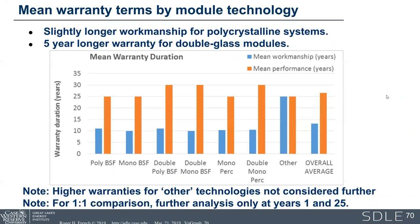And from this point further, what we'll do, and what's actually embedded in the table, is compare things like mean performance, whether it's an annual performance metric or just the overall performance, only out to 25 years. So I want to identify the fact that double glass technologies are expected to provide another 5 years of warrantied service, but to put things on a level playing field, we'll only look at the first 25 years. Okay, next.